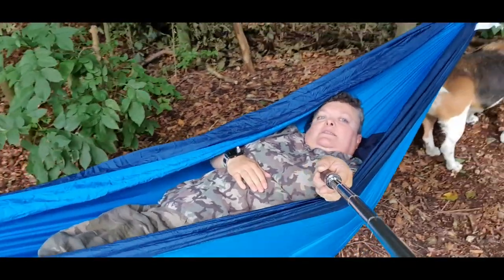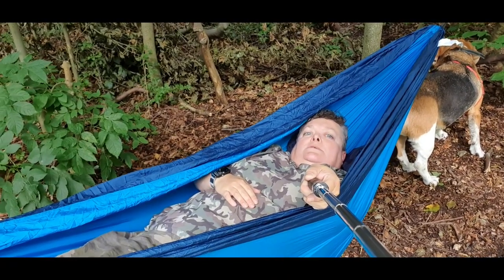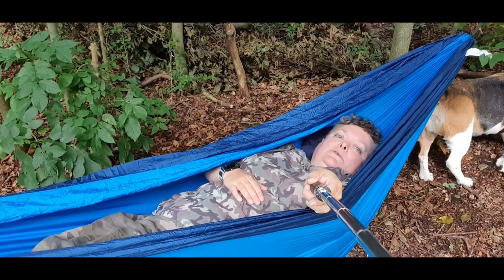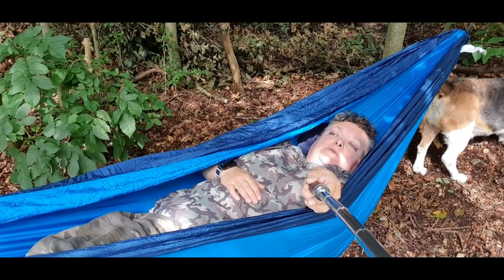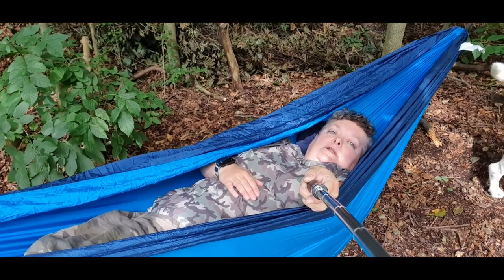Probably the main disadvantage is you can't really see what the dogs are doing when you're lying in this, though. Lord knows what they're up to, probably terrorising the neighbourhood. But yeah, I'm glad I came out to give this a test, because it's better to find out how to set things up when you're not in a hurry and you're not camping overnight.